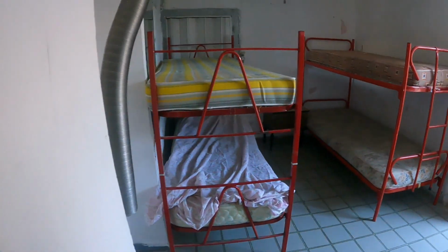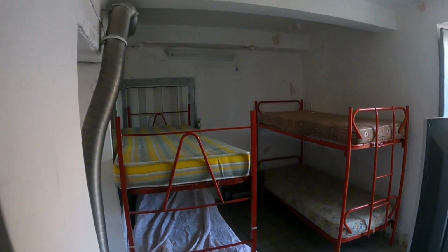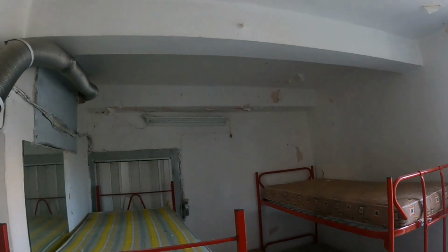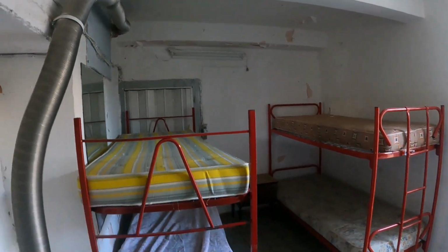So, let's go back downstairs. One final look at this room. This one has a good height, not as low as the other area. And then we are going through here. So yeah, overall not a bad property. It does need work. It does need quite a bit of work.